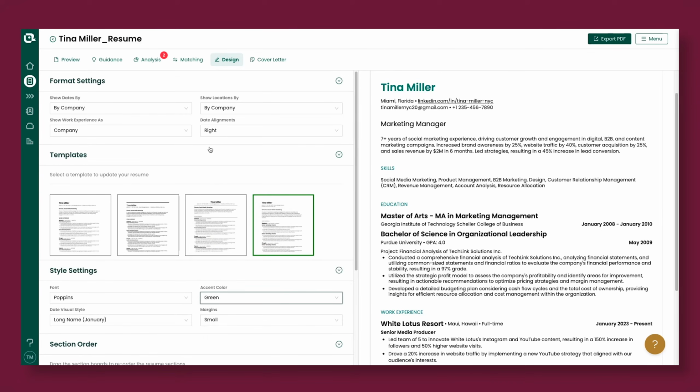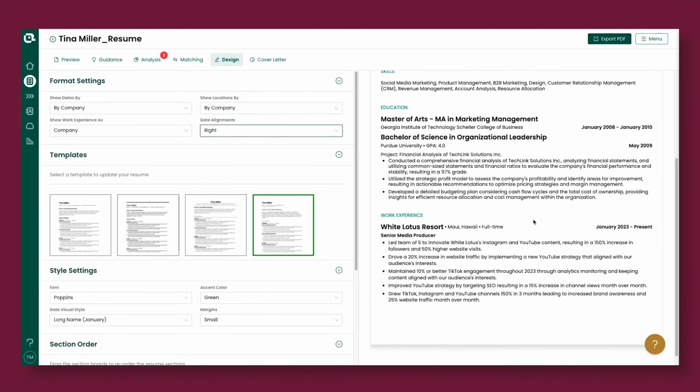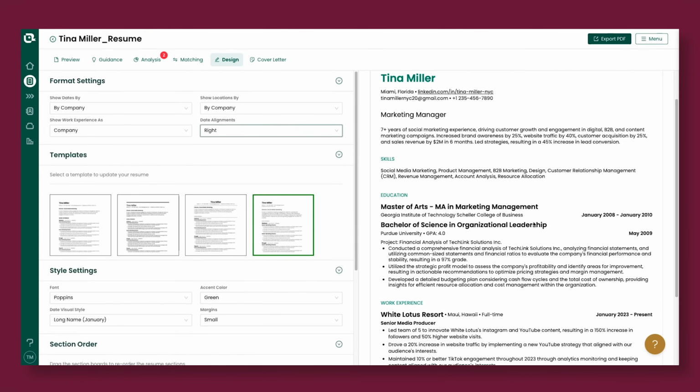Then for the content itself, we recommend a reverse chronological experience section, so your most recent work appears first. That's pretty standard. And then the final aspect of your resume is the length. Now, this is another major factor that people are concerned about. You've probably heard that anything longer than 1 page is a hard no-go. And that's not completely true.